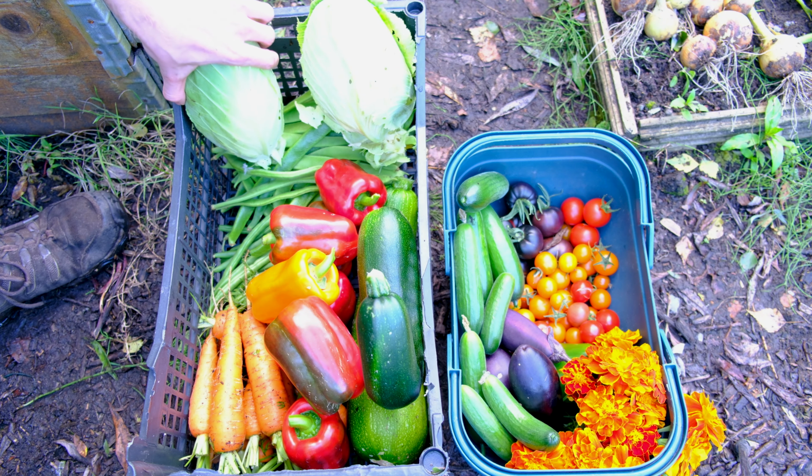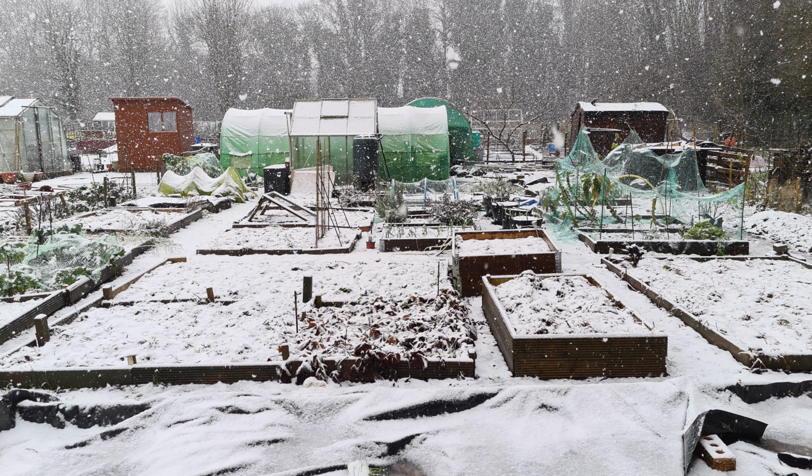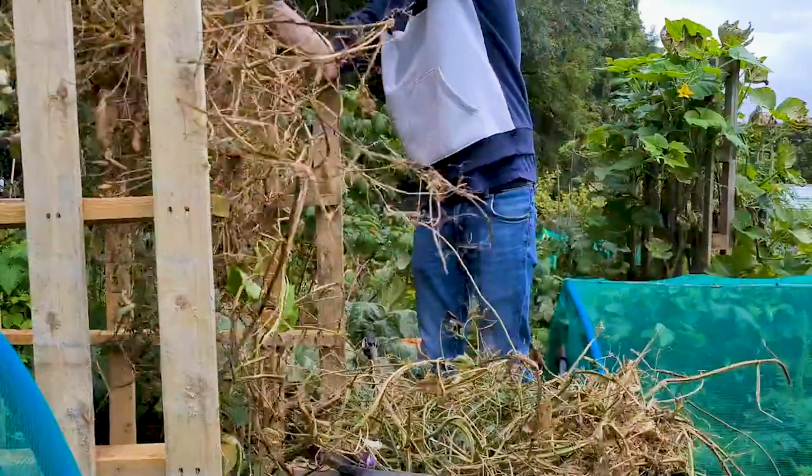September is the first month of meteorological autumn, and the harvests are coming in thick and fast in the month of September. Winter is just around the corner now, so we're getting the beds cleared and we're getting them jobs done, ready for the winter ahead.